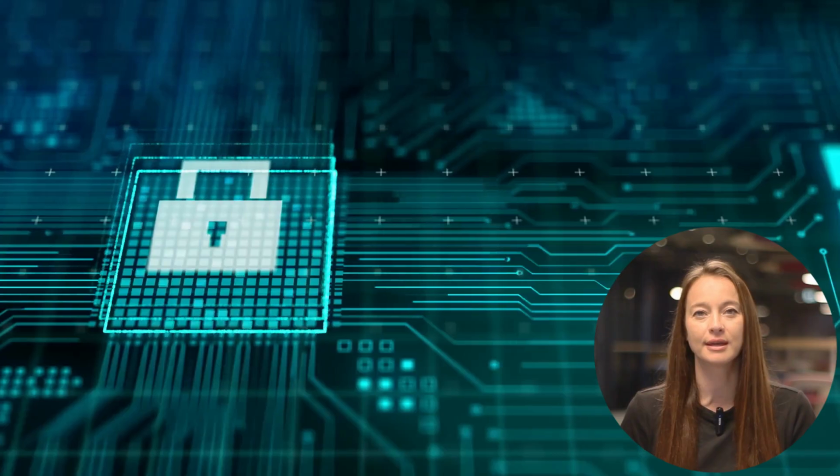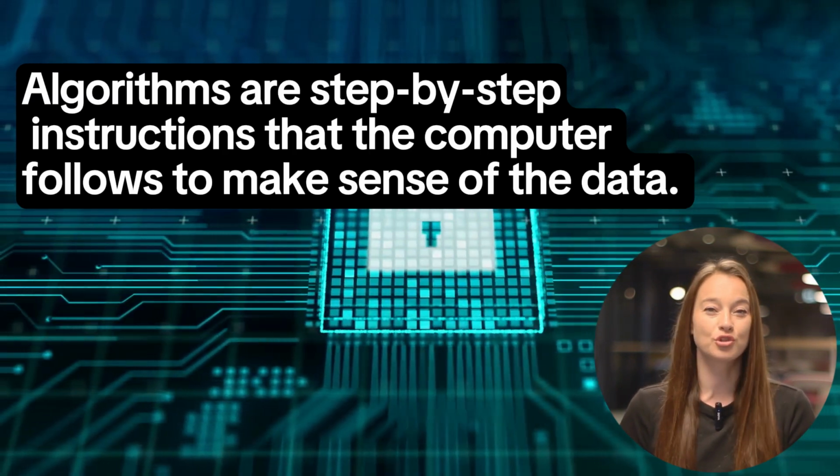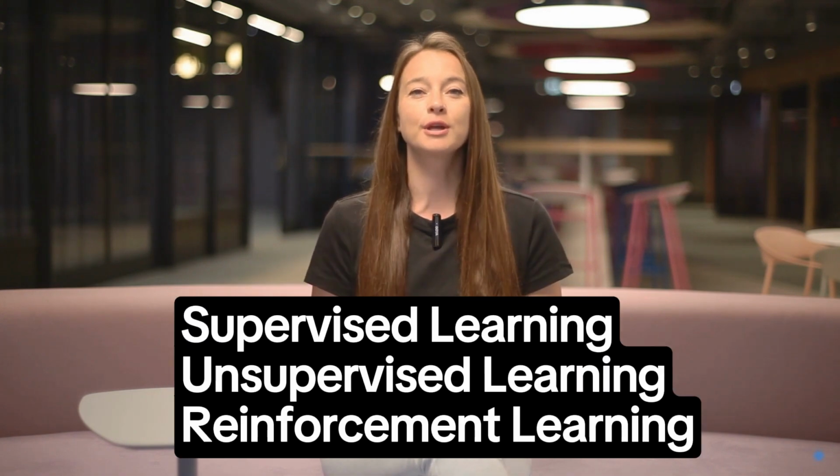So, how does this learning process work? Well, it all starts with algorithms. These are like the brain of the operation. Algorithms are step-by-step instructions that the computer follows to make sense of the data. There are many types of algorithms, but at a high level they can be grouped into three categories: supervised learning, unsupervised learning, and reinforcement learning. Each of these categories tackles different kinds of problems and learns in its own unique way. So let's start with supervised learning.